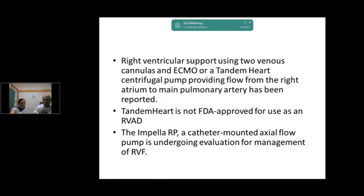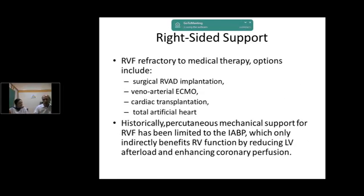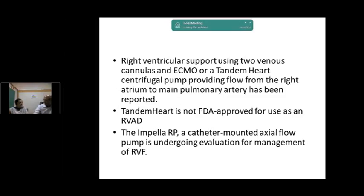So in this case, like right ventricular support, what we use for LVAD, if we put it into the pulmonary artery, then it becomes a right ventricular support device. Instead of the aorta, we take from the RA and put it into the pulmonary artery, and that becomes an RVAD. So that can support. Similarly, ECMO is there. ECMO we can use veno-venous. That can offload, and again it can provide right ventricular support.